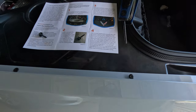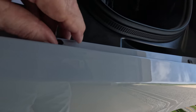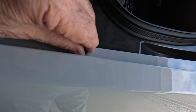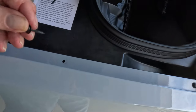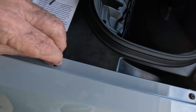So I'm just gonna do one screw at a time. I'm gonna take this one out. I think I can screw it out by hand now. Yes, I can. So I'm gonna take this one out. And then take the new one and put it in here, and use a Phillips screwdriver and screw that in.